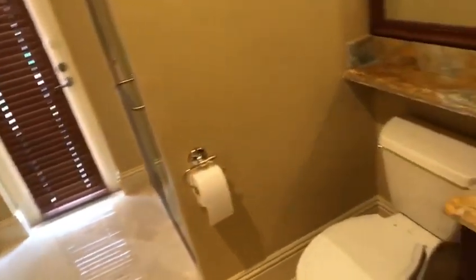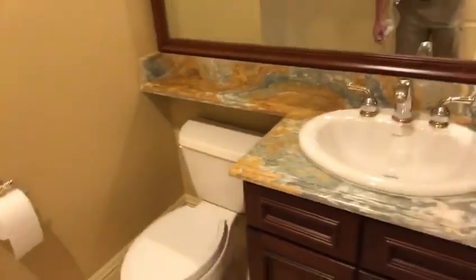Another bedroom down. Big closet space. And of course, the money shot, which is the pool and lake view. You've got a cabana bathroom with some nice high-end finishes.